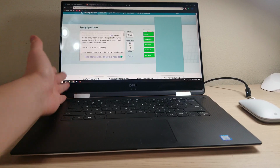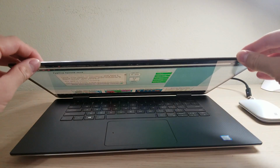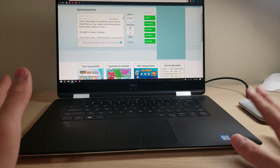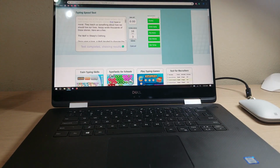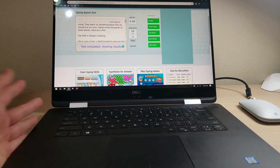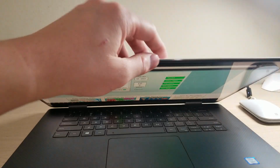Going to the screen on build quality, the screen flex is pretty much minimal, and obviously those bezels are very, very thin. They're actually even thinner than the traditional XPS 15s, and they just look stunning. The bottom bezel is a bit thick, but I don't really mind it because everything else is just so thin. Overall, the design is, in my opinion, excellent. Everything is excellent. The keyboard is good. Trackpad, everything. The design's good.